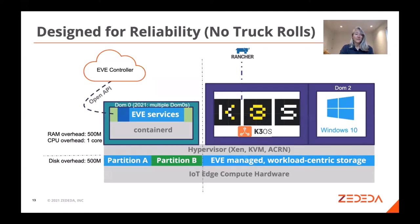It's also designed for reliability in the sense that there are two partitions. EVE takes about 250 megs of hard disk space, and there are two partitions so that you always set aside 500 megs, so you can always fall back if something happens during an upgrade. It manages the containers through containerd, the orchestration. It is always being commanded by the controller over that open API. On the application side, there could be K3s clusters and Azure IoT Edge runtimes, and you can deploy a Windows host OS, Ubuntu host OS, whatever you want, multi-tenant containers.